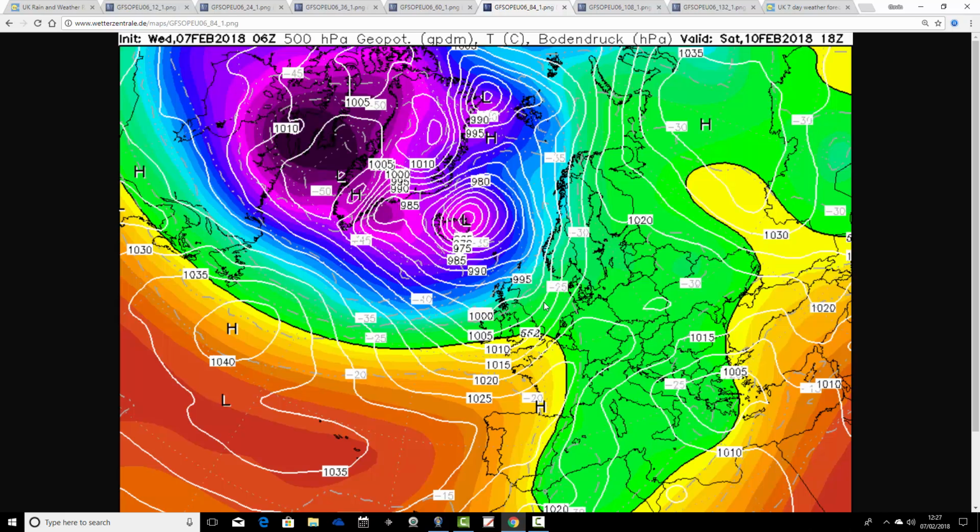Again, I think we start off with a widespread frost on Saturday morning, quite a hard frost as well, but cloud and outbreaks of rain will set in across Scotland and Northern Ireland through the morning before that cloud and outbreaks of rain spreads across the rest of the country during the course of Saturday afternoon. Some of the rain will be heavy and persistent. It might turn to sleet or snow, particularly over Welsh mountains, Pennines, southern uplands in Scotland, Scottish mountains, those sort of areas. Anywhere at elevation could get a brief spell of sleet or snow.